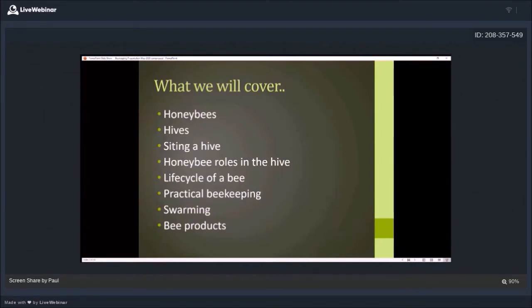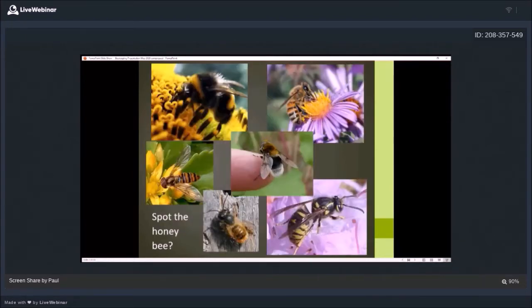So first and foremost, I know there's a variety of experience of beekeeping amongst us, but I'd just like you to take a minute to look at this picture and identify which is the honeybee. I'll give you a chance to have a think about that.